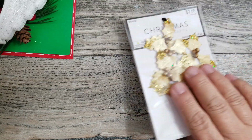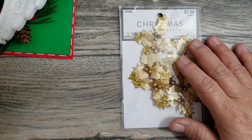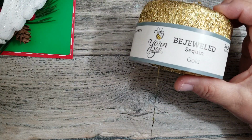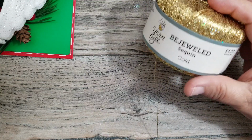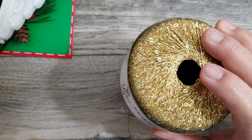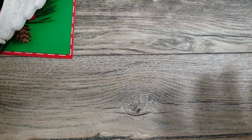So two of the things that I picked up are these holly leaves with the berries, and these were 50% off at Hobby Lobby. Because I'm working on some ornaments for one of my brothers, I picked up this yarn called Bejeweled Sequin, and it's gold yarn. I think this was 30% off, and I love it because it's got teeny tiny sequins on it. I have to look at my phone, guys, because sometimes I don't pay attention. I don't know if I shared these correctly, but I picked these up and these were 50% off. So those are the two things that I used.